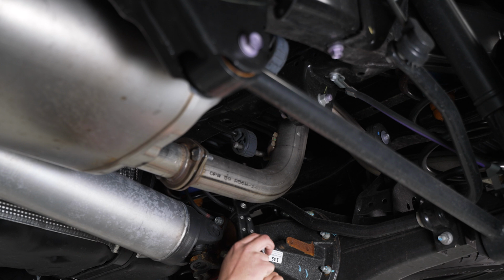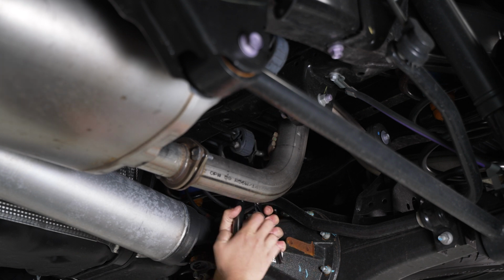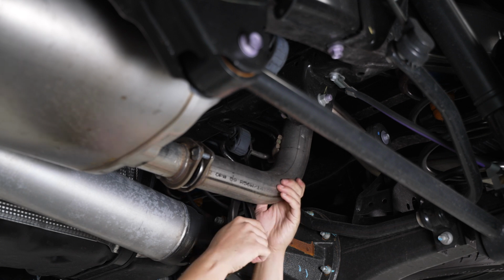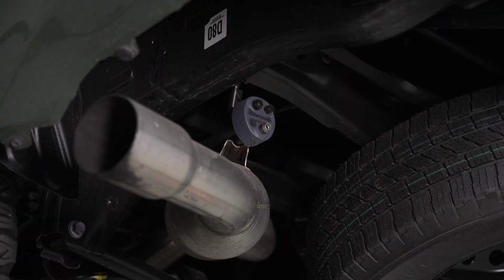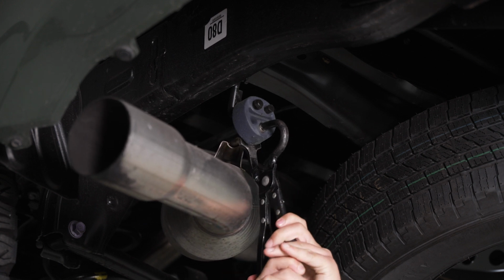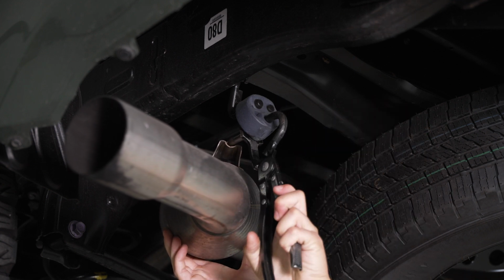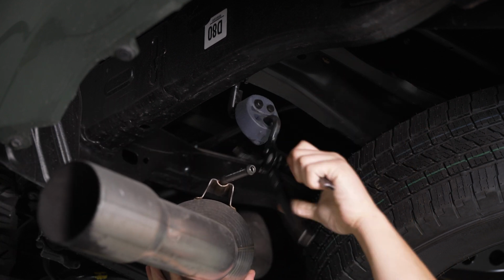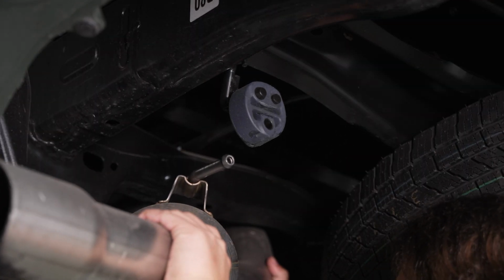So we're going to take our hanger removal tool. We're gonna squeeze this isolator out of the hanger. Now we're gonna remove our second hanger here. Take our removal tool, pry that out. Make sure you hold up that exhaust. Now from here, we're gonna pull this out.